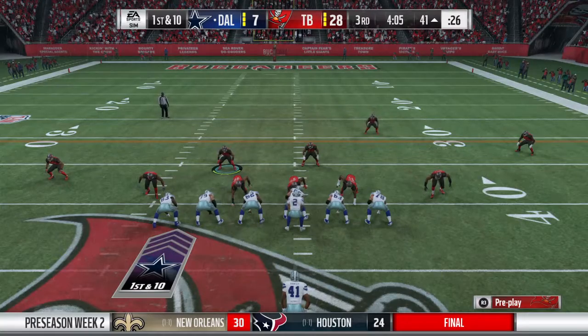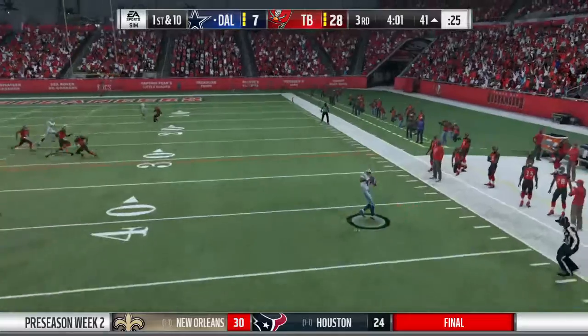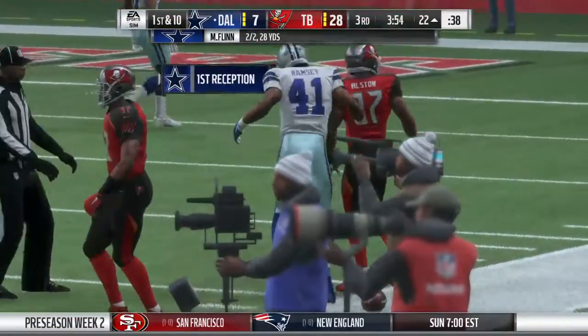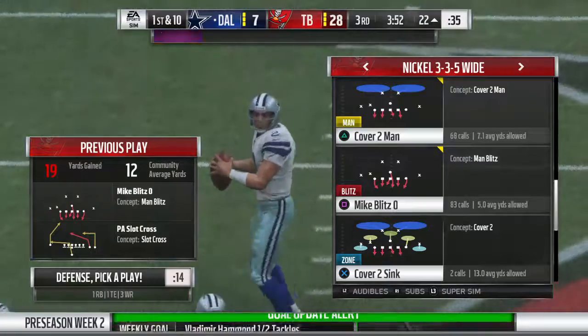All right, here we go. They go play action here on 1st down. Looking for his running back, and he's got him. A big hit. Knocked down sideways. Another big gainer that time. This one goes for 19 yards.